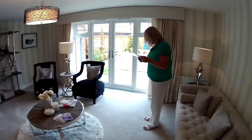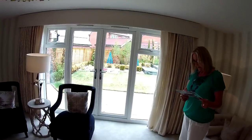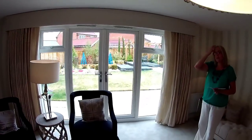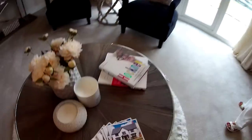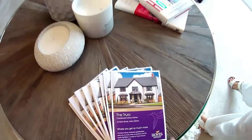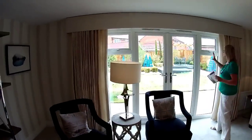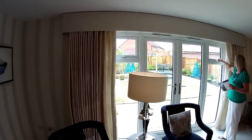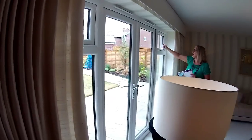Right, this sitting room is big, 5 metres 65 by 4 metres 41, which is 18'6" by 14'6". Is that the actual house we're in on that little picture? It is. They've started doing the little small plans. So you've got French doors here with the side panels, the little windows there. If you just wanted a bit of fresh air, I like those.